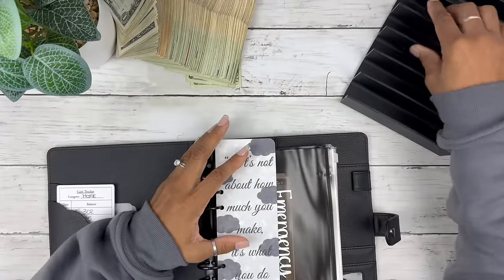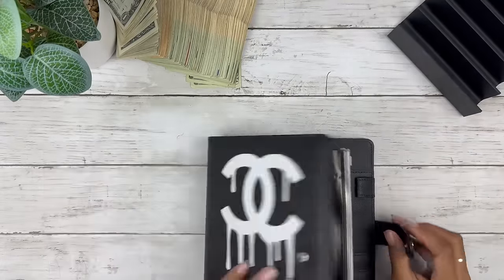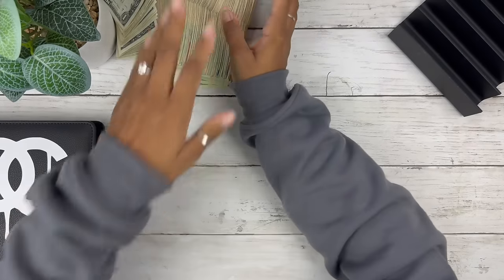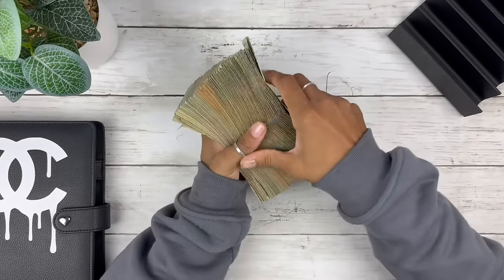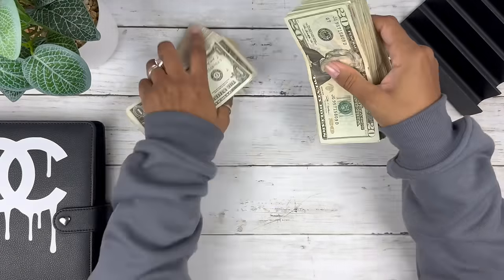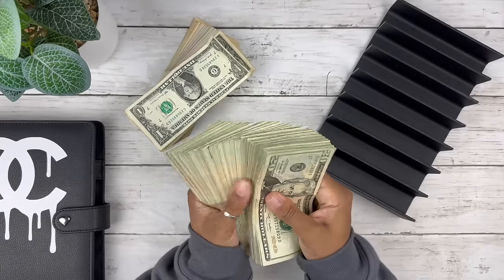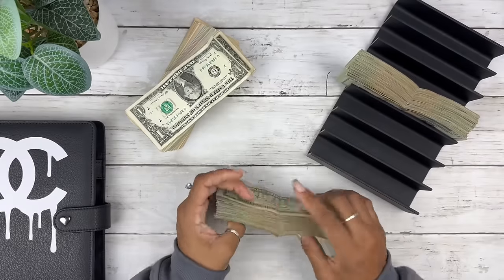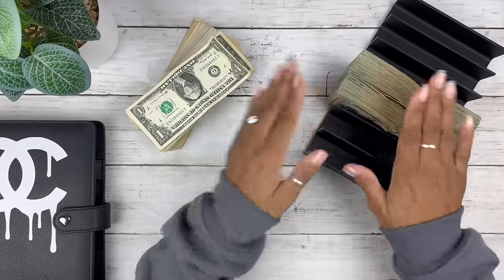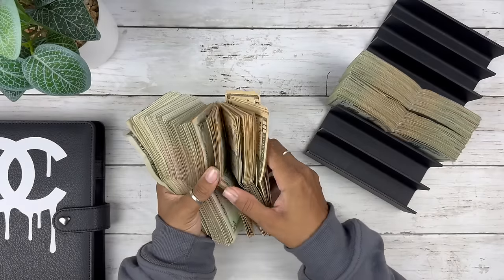I wish I could tell you how much it was because I did count it in my unstuffing video. So if you're curious how much it is, you guys are gonna have to go watch that unstuffing video because that was a lot to count. And I'm sitting here saying that, and I'm debating on whether I should or should not count it for you guys. A part of me is tempted to because I love counting money. And the other part's like, girl.